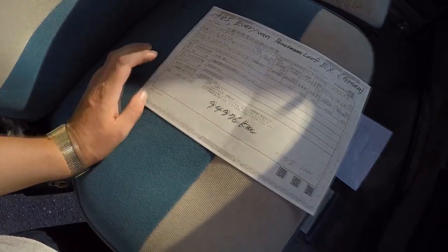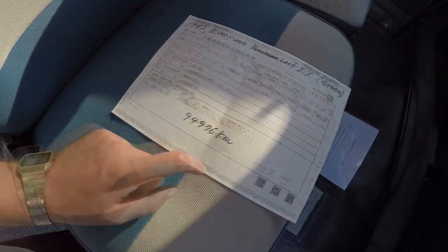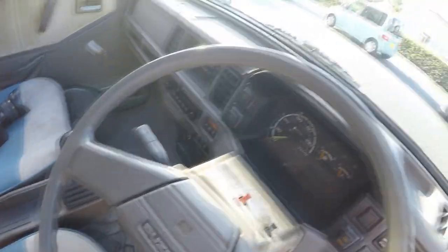Is it? Yeah, no indication that it's not. Usually it's written here if the mileage has been modified, so this one has original mileage. That's like 55,000 miles or something like that. For a van, it's pretty good.